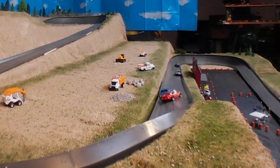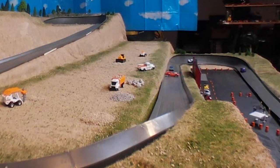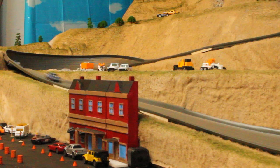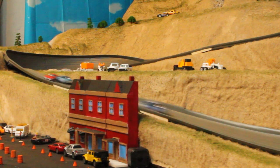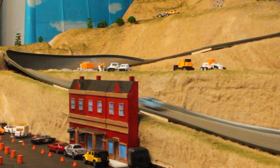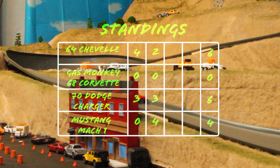So coming off that turn right there, it looks like he got a little loosened sideways and just kind of spun out. If we take a look at it from another angle, we can see it comes down. He's got behind the Chevelle and, oh, just a little sideways, a little nip on the end of the bumper there, and it kind of threw him out the side. Tough luck for the Vet. So after two races, we have a tie with the Chevelle and the Charger, and the Gas Monkey Corvette is yet to finish.